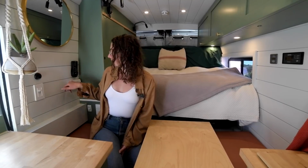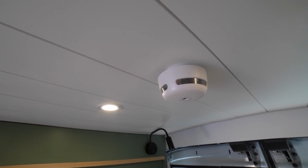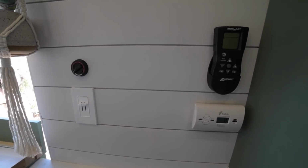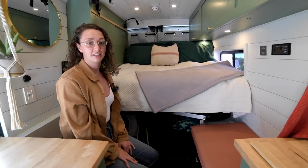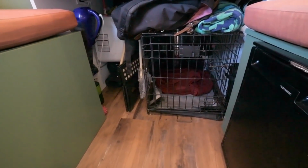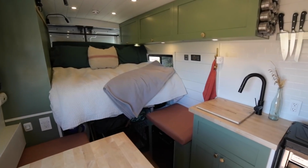Over here, carbon monoxide detector. We do have propane in here, so we have a detector. And then this is the remote for the max air fan in the ceiling. Normally I have a cooler under here, but we are fostering a puppy right now, so the cooler moved to the front seat, and now we have a little crate, so we have a safe place for her to stay while we're driving. And then we have the bedroom.